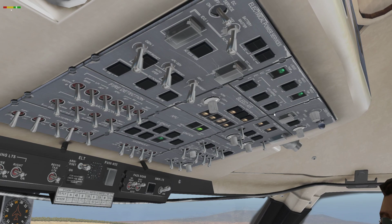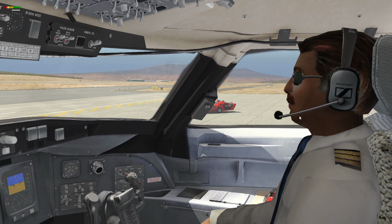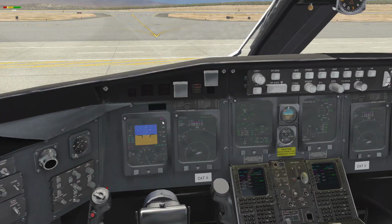Alright. LA Center, Phenom 1511 Hotel, did you get the ping? 151 Hotel, Roger, radar contact 3 miles south of Bullhead Airport, climb maintain flight level 230. Climb maintain flight level 230, 151 Hotel. Call Santa Barbara Tower, taking the call sign. Alright, there we go. We're good.